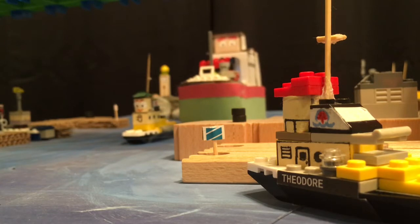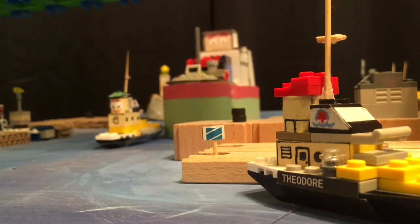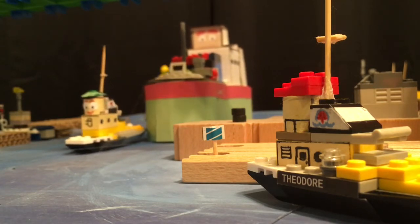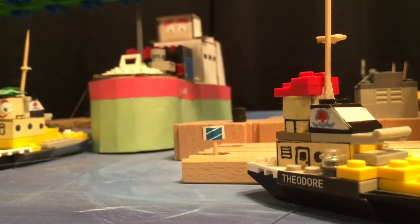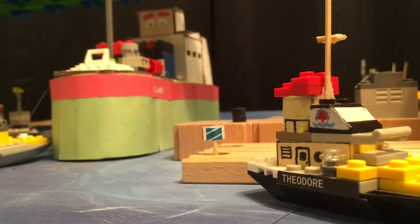Theodore waited while Emily moved a big ship. See, she had promised to help him practice being a puller when she was finished. There are many things tugs must learn before they get their V word, and pulling is one of the most important.